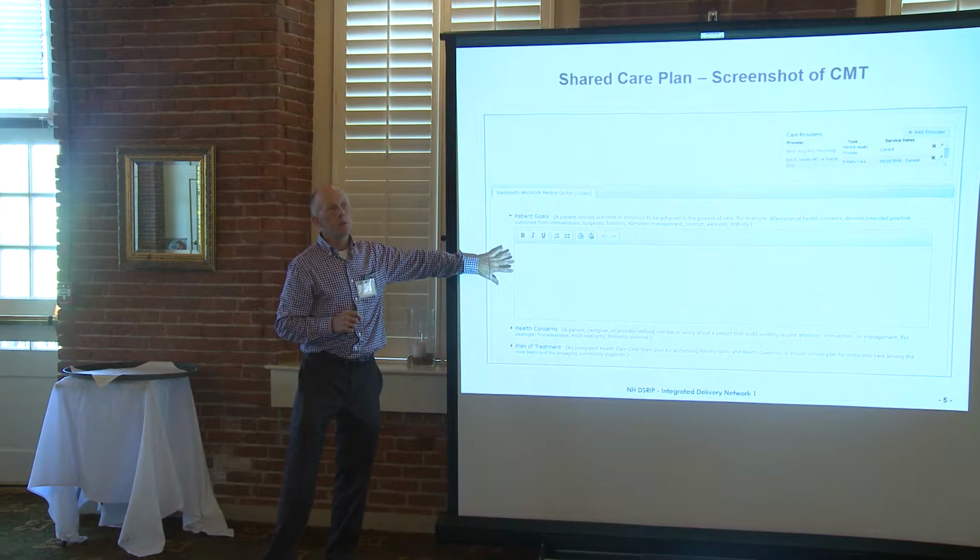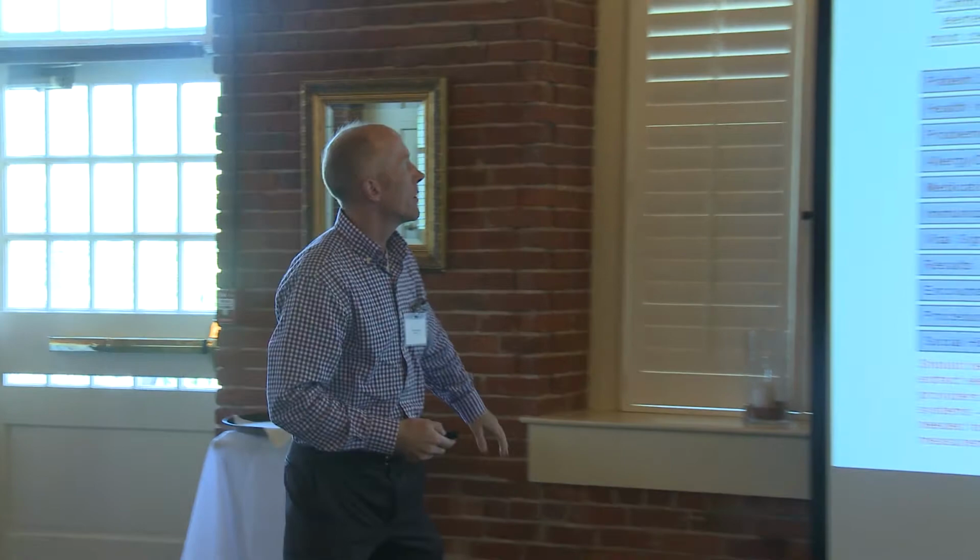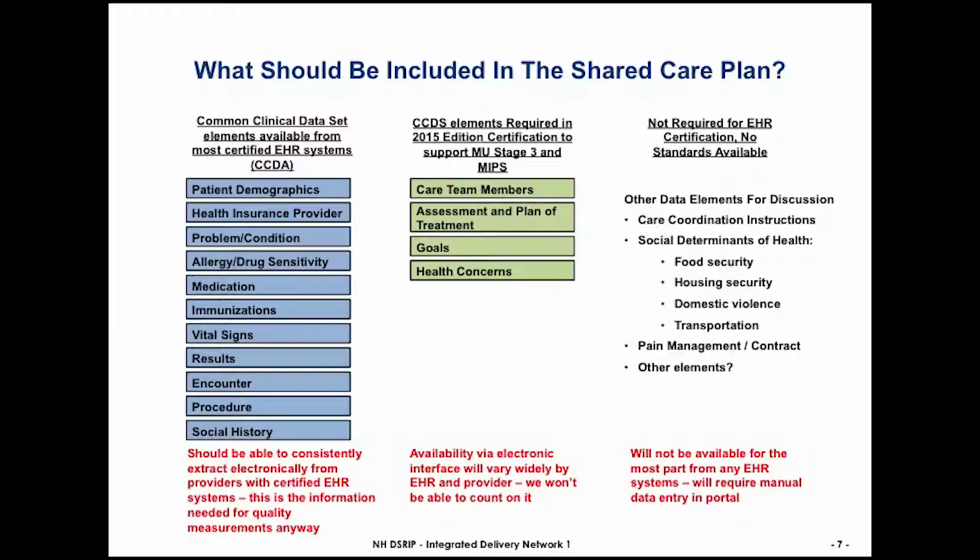And I'm trying to keep this simple, but it's actually more complex. The goals are the two systems, with Lavender and Wyatt and Epic, they work okay together. So we're still going to be sending back something called a CCDA document, which I've got a cheat sheet on. These fields should be flowing between those two systems.